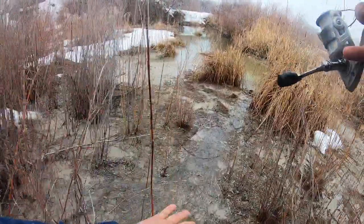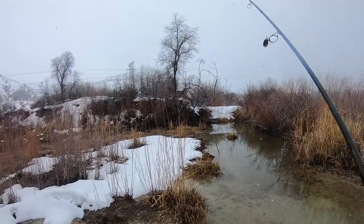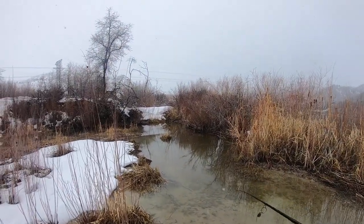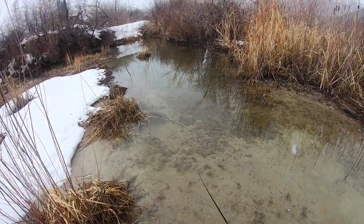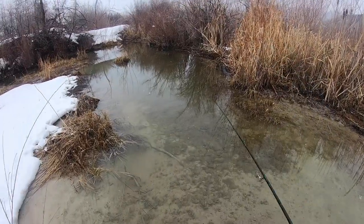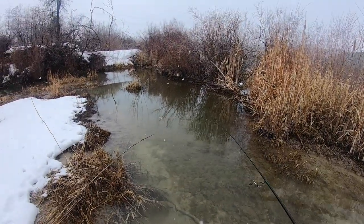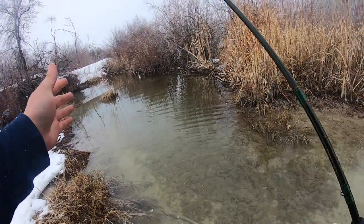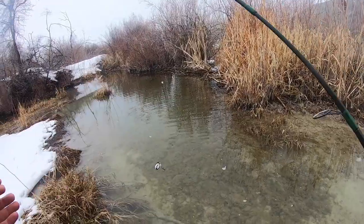All right. Check it out, folks. Beautiful. Well, I think it's beautiful. Some people might not think so, but we got a cool looking creek here. Surprisingly, I was kind of concerned when I came out here that the water would just be all flooded out and dirty since we have gotten a lot of runoff and rain lately, but the water looks clear, which is good. And as for the lure I'm gonna be using, we're gonna continue to use the lures we got in that mystery tackle box. And I'm starting off with that Savage Gear spinner.